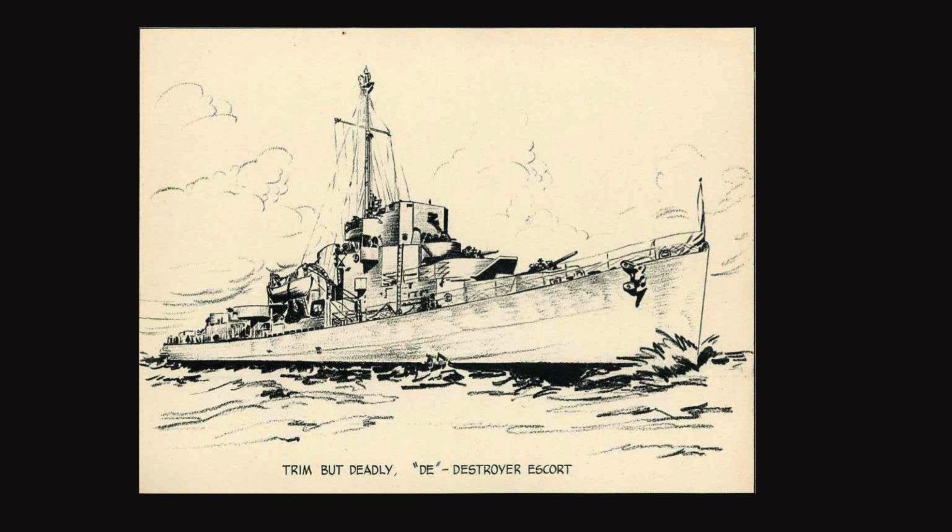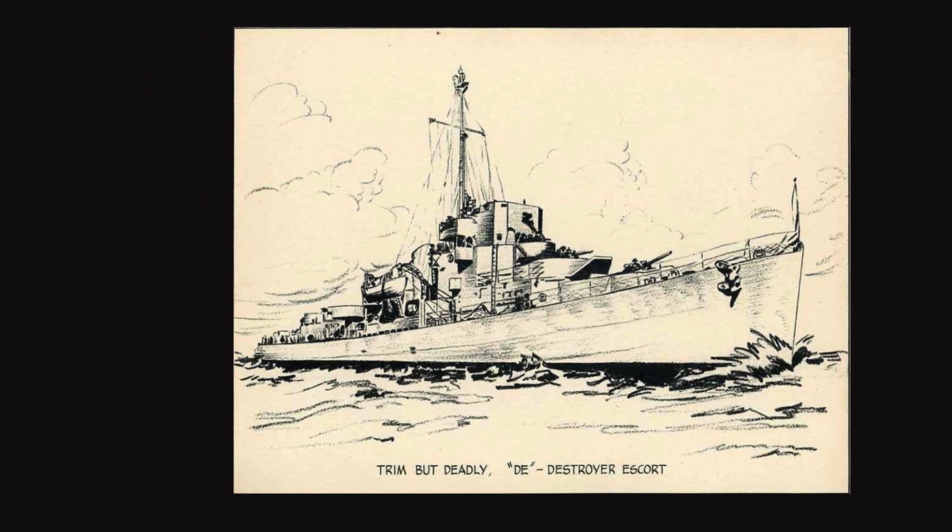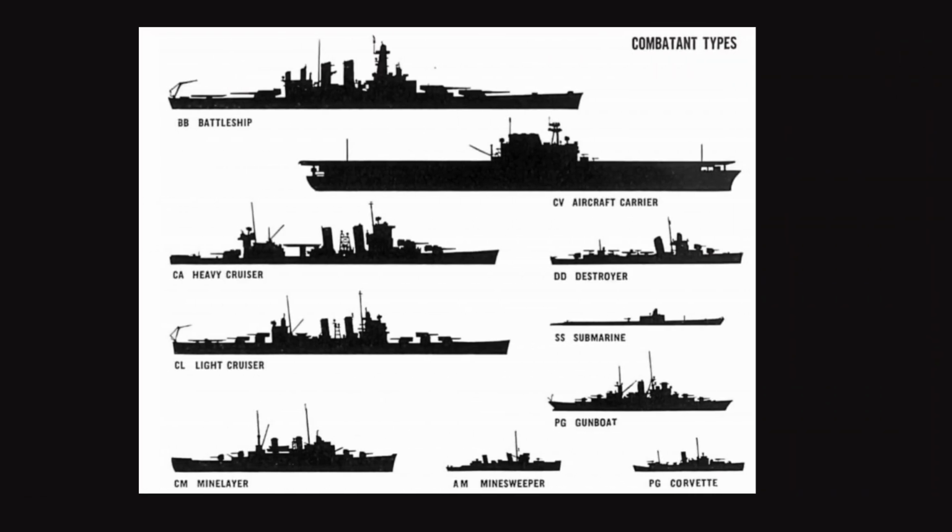So what is a DE? Well, it's a naval ship. Now, unless you're well seasoned in naval knowledge, many of you are probably picturing an aircraft carrier, like the Midway in San Diego, or a battleship, like the Arizona, the one that you see in all the Pearl Harbor footage. Those ships are so much bigger than a destroyer escort.